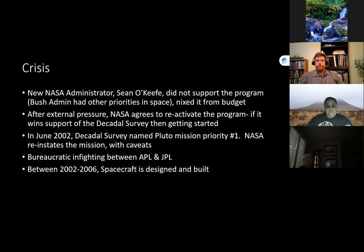But after external pressure, especially from Maryland's senator in the Senate, NASA agrees to reactivate the project if it wins support of the decadal survey. Now, the decadal survey is a survey that's done every 10 years. There's one being done now, I believe, or soon will be. It looks at the priorities for both planetary science and astronomy for the next 10 years.